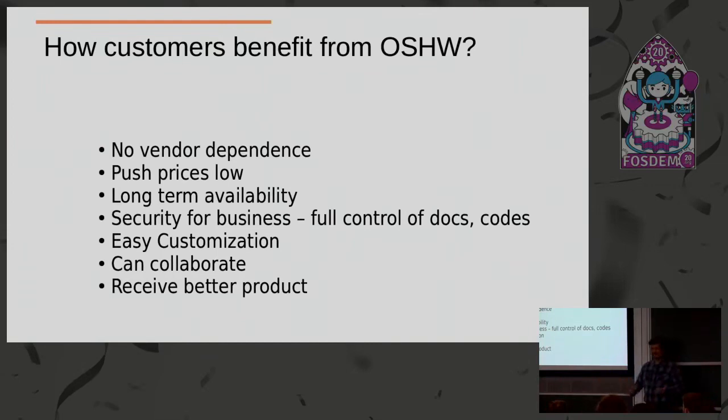Guess how it will work if you have a closed source product and you say to Microsoft, for instance, make the Surface laptop with a different screen or a different keyboard, or add this feature. It will not be possible. And at the end of the day, the customer receives a better product.